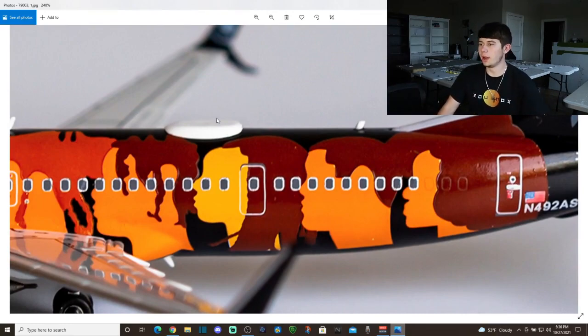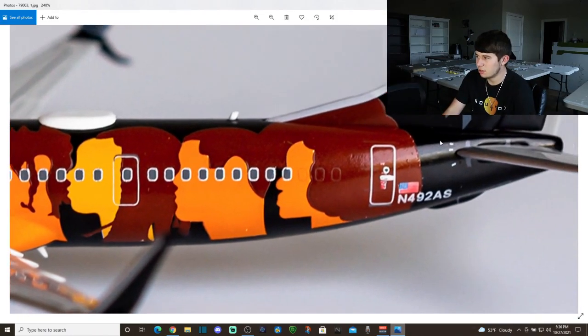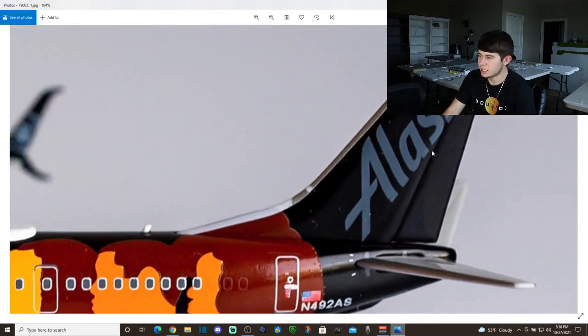Alaska did choose to go for the white Wi-Fi box on this livery. Black, I think, maybe would have blended in too much or something along those lines, but who knows. Got the antenna right here. The United States flag, November 492 Alpha Sierra. And then you got the Alaska tail in the gray.